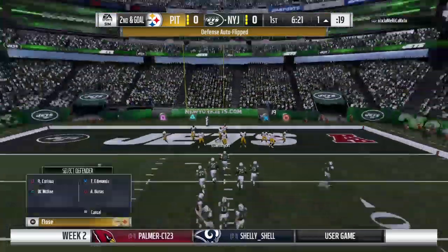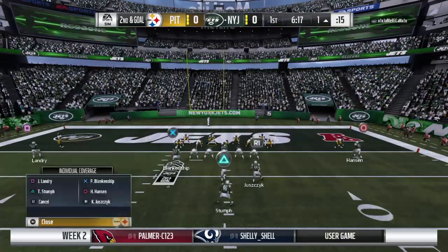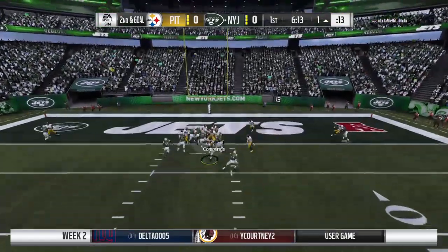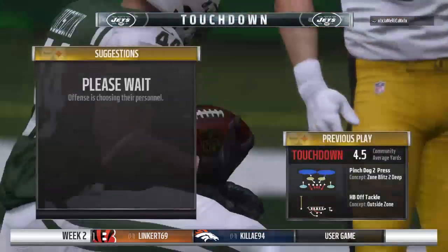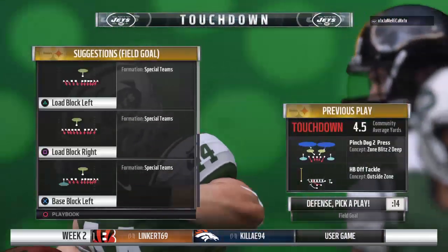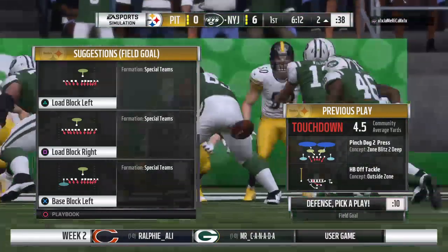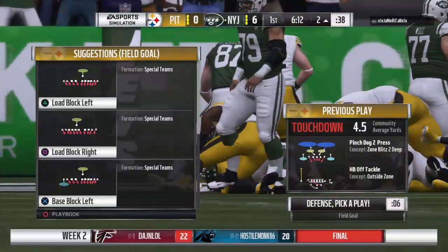Second and goal from the 1. They get it to him running left. And he's into the end zone. Touchdown, Jets. Kyle Juszczyk, his 2nd touchdown on the season. And the Jets take the ball down the field and score on their opening drive.